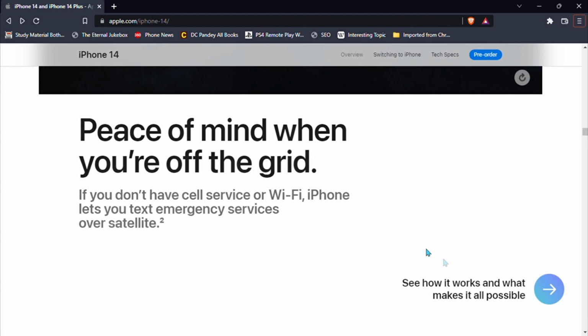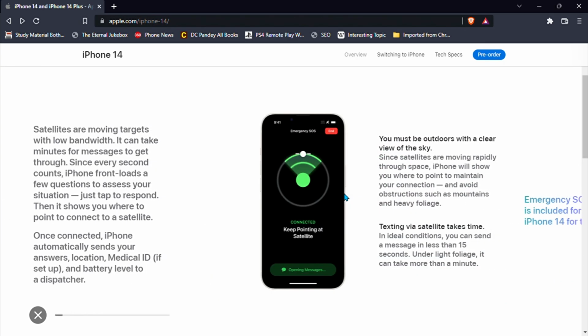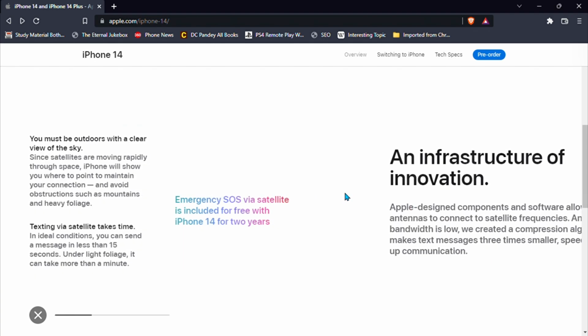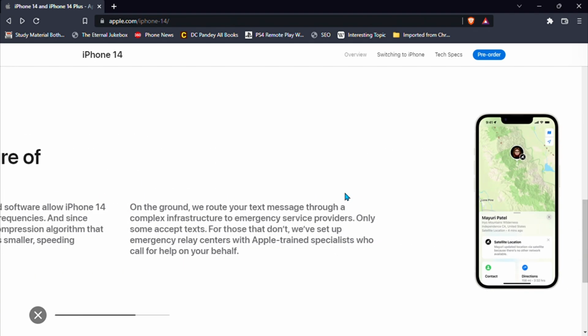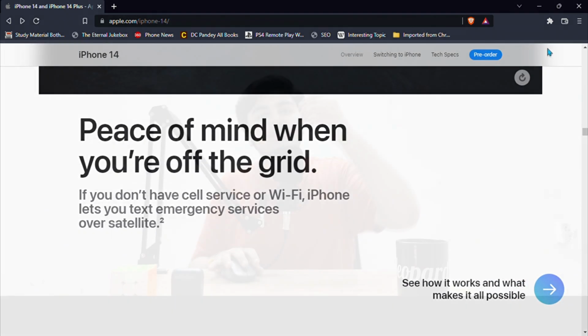So I'm going to explain it one by one. First, we'll go by the emergency SOS. So let's say you're away from cell towers, you're away from cell service and Wi-Fi. iPhone will let you text your emergency contacts and emergency services via satellite. It also has crash detection.